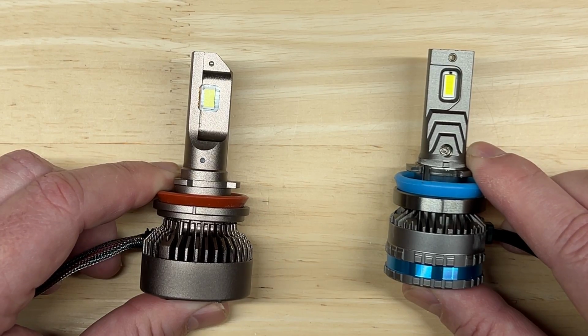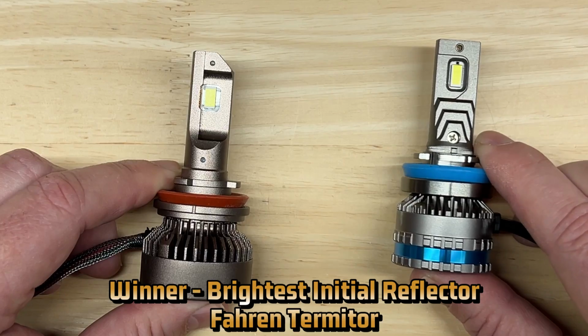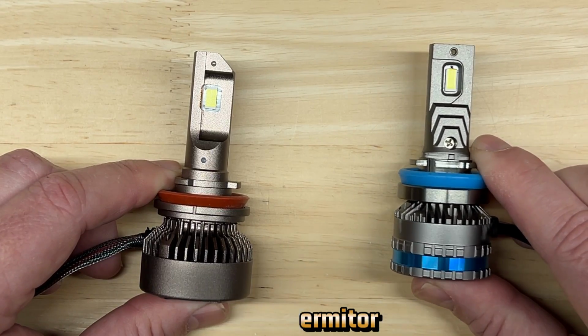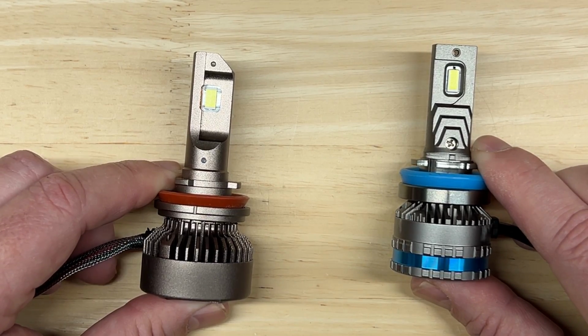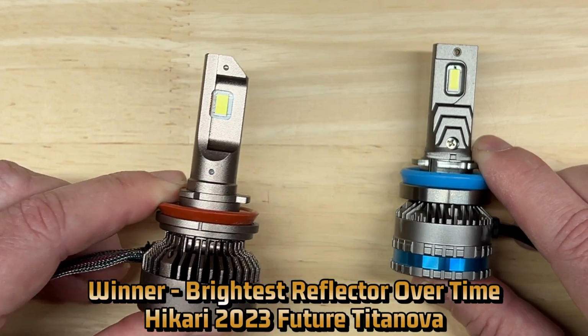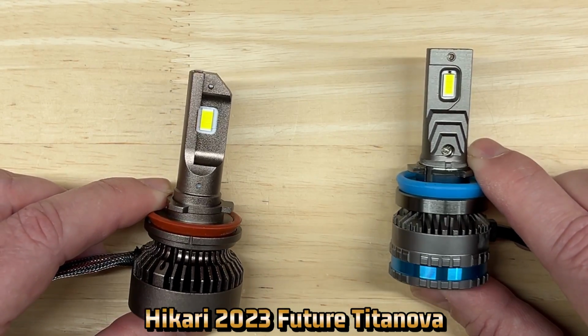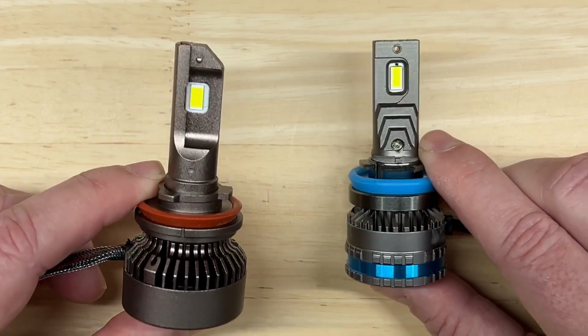Now the brightest initial reflector also goes to the Fahren Termitor, 5,200 lux, which is 4,290 lux over the halogen 910. And the brightest over time reflector goes to the Titanova, 3,848 or 2,938 lux over the halogen 910. The Termitor and the Titanova really battled it out this year.